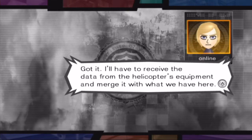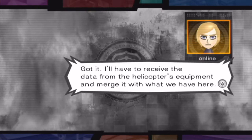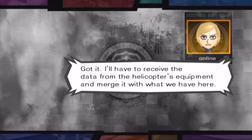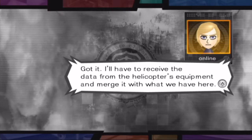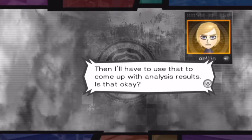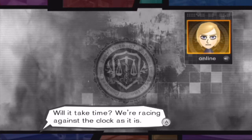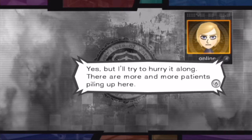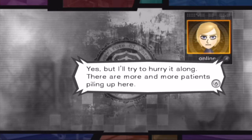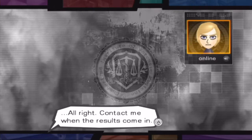Got it. I'll have to receive the data from the helicopter's equipment and merge it with what we have here. We have a lot of equipment with us if this helicopter's all equipped for all this. I'll have to use that to come up with analysis results. Is that okay? Will it take time? We're racing against the clock as it is. Yes, but I'll try to hurry it along. There are more and more patients piling up here. All right. Contact me when the results come in.